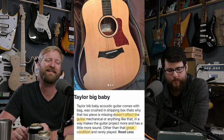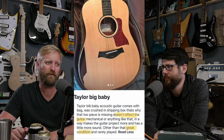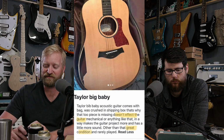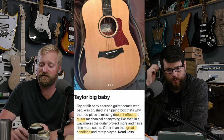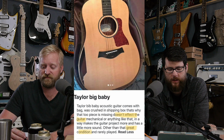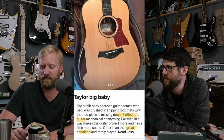I feel like at this price point, if I was shopping for a baby Taylor, I'd just drop the extra $100 and get one that wasn't messed up. For sure. At this price, it's got to be really low. That's true, because one that's in good condition is already really affordable. Yeah, I know Jason, or someone in the group, was super adamant over and over again, you can't go higher than $50 because the repair job is going to cost at least $200.